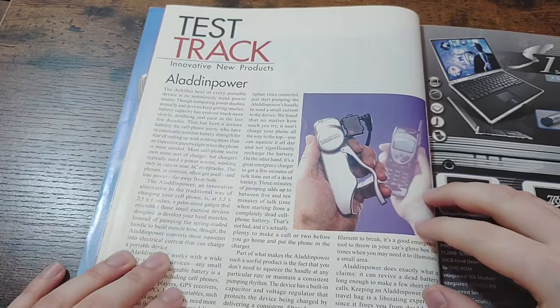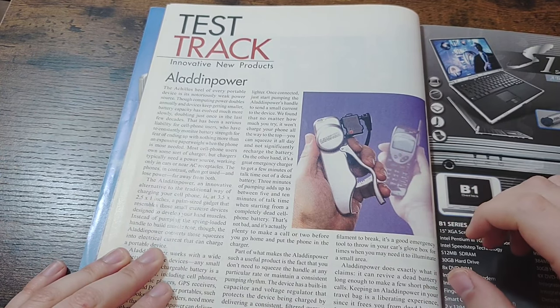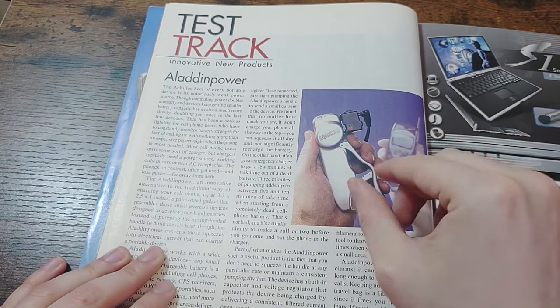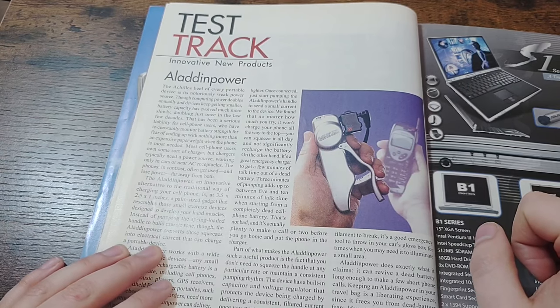Oh, this is interesting. So this looks like a phone charger where you can manually charge it by pushing this lever in and out, and it would turn a generator in there and provide electricity.